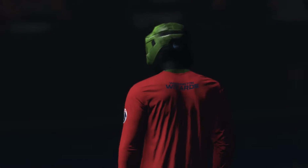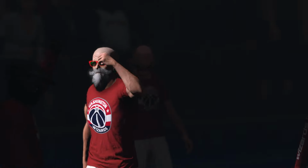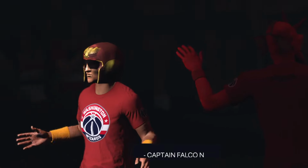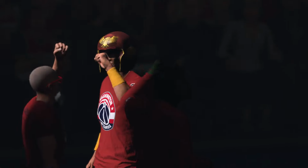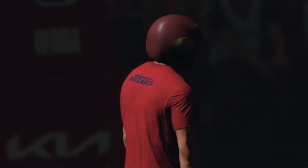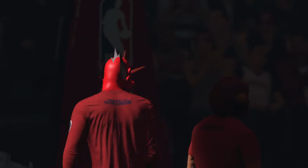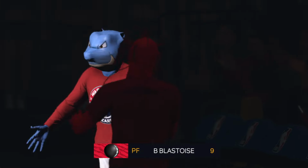Number 3. The other guard. 6'3". Number 13. Starting at small forward, 6'8". 0. At the center position, 7'3". Number 7. At the other forward position, 6'10". Number 9.